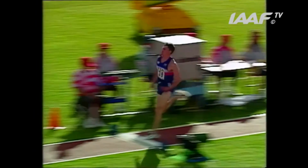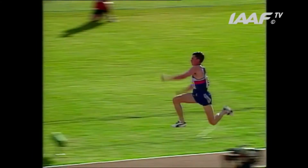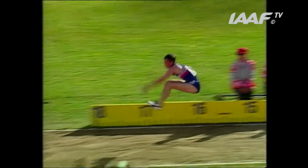I describe it as jumping off the edge of the Grand Canyon and believing that you're going to land and take off again. You have to be a little bit fearless at that point, because if you stop or slow down, the jump can't happen the right way.